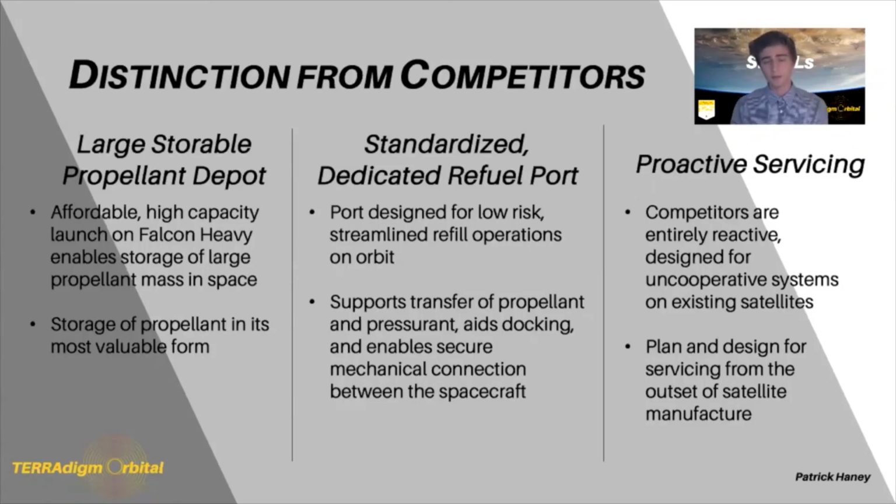We also have the standardized dedicated refuel port. The port is designed for low-risk, streamlined refuel operations on orbit because the hardware supports transfer of propellant and pressurant, aids in docking, and enables a secure mechanical connection between the spacecraft. Other systems rely on hardware not originally designed for in-space operation, and this increases risk. With our system, the client leaves with intact hardware and fully independent operations.